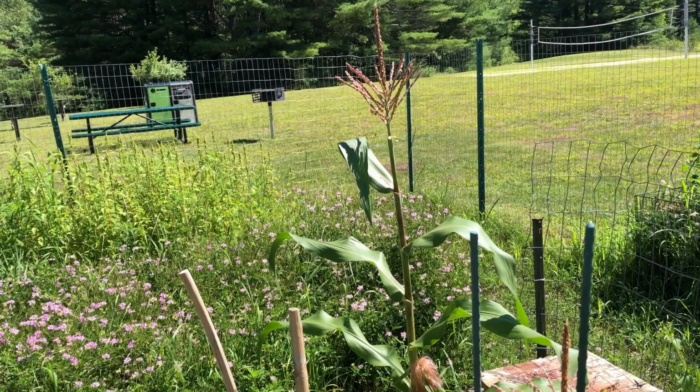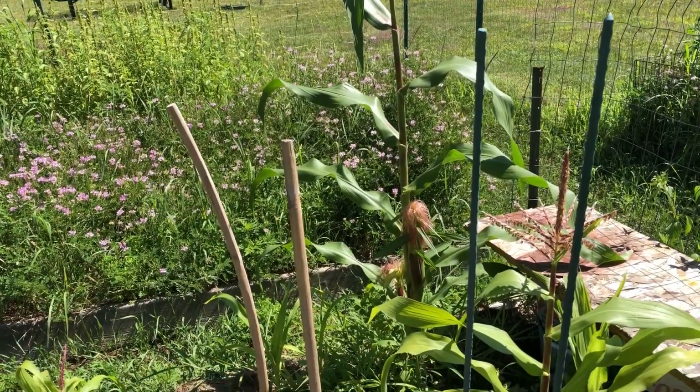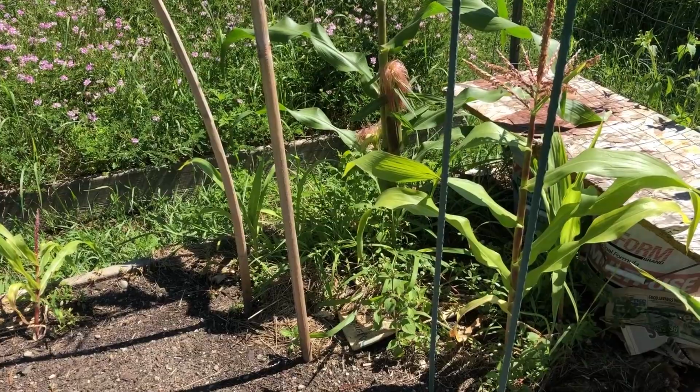A lot more beds being used. We have people growing corn, beans, peas, zucchini, yellow squash, tomatoes. I have tomatoes, I have zucchini, and I have red peppers that are all doing very well. Sometimes the weeds do a little bit better, but we just keep up on top of that.